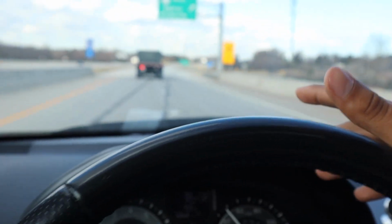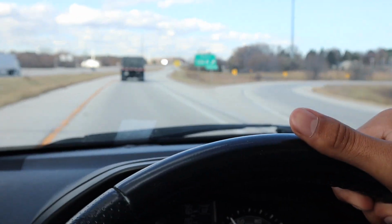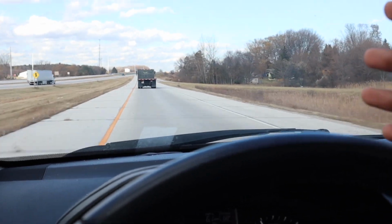Now this isn't the highway, this is a zone where you should be going around 45 miles per hour, which I am, and the truck is doing completely fine. This truck is accelerating faster than most cars are right now. This is how to properly do it.